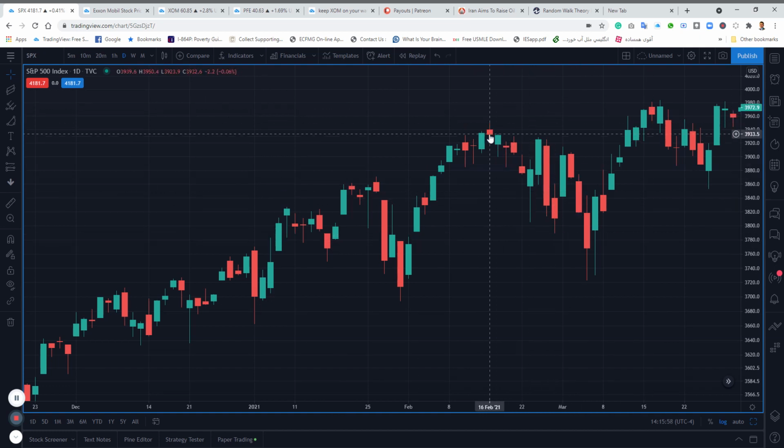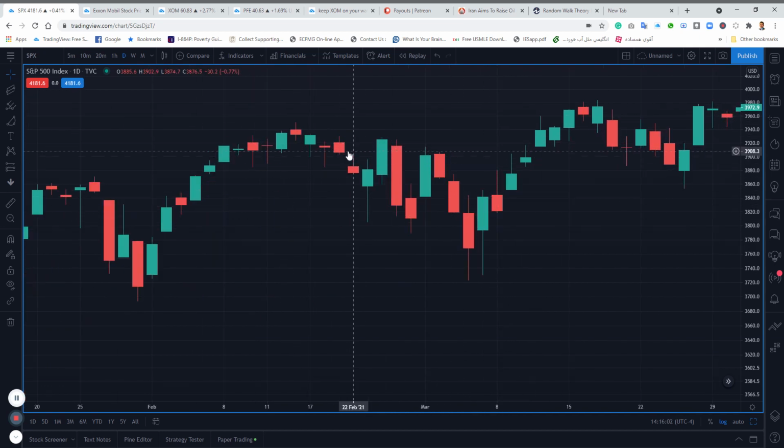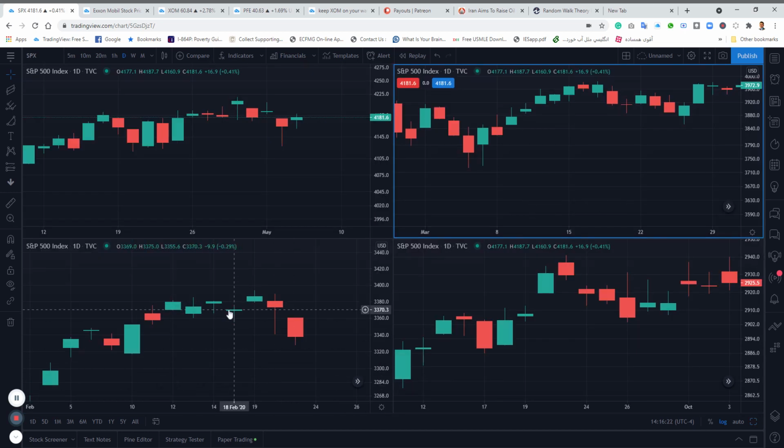But you see here exactly the same pattern happened once again. We had a gap. The price crossed below the support area here. Then we see two positive days, but failed to reach a new high, and then you see a sharp drop happened again. This chart is also the S&P 500. It is February 2020, just before the pandemic.